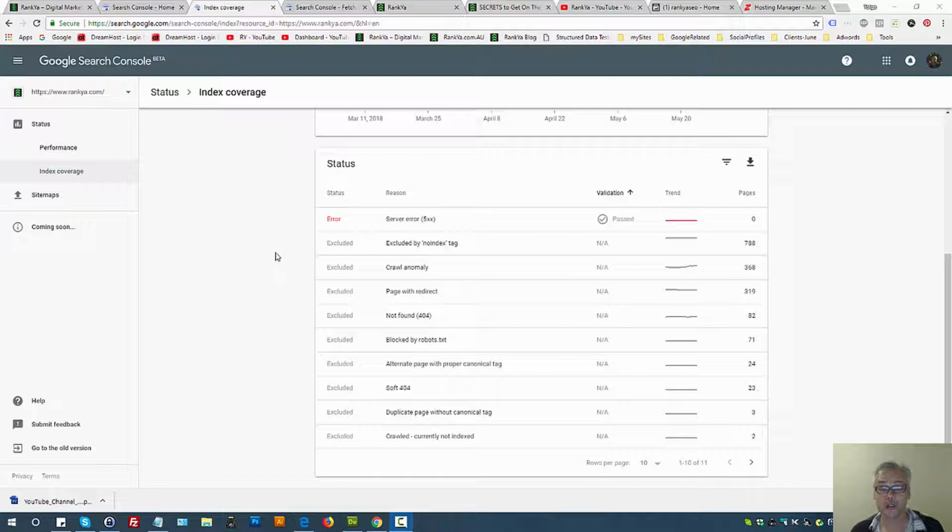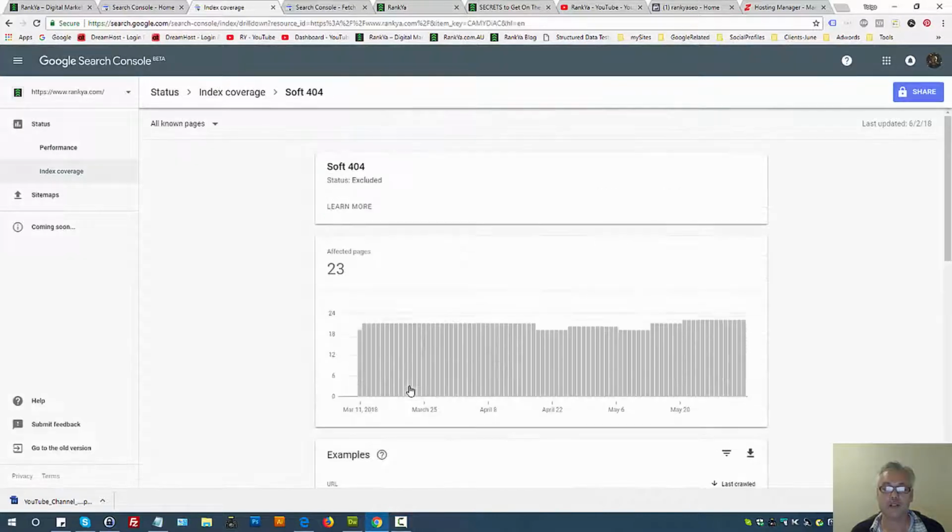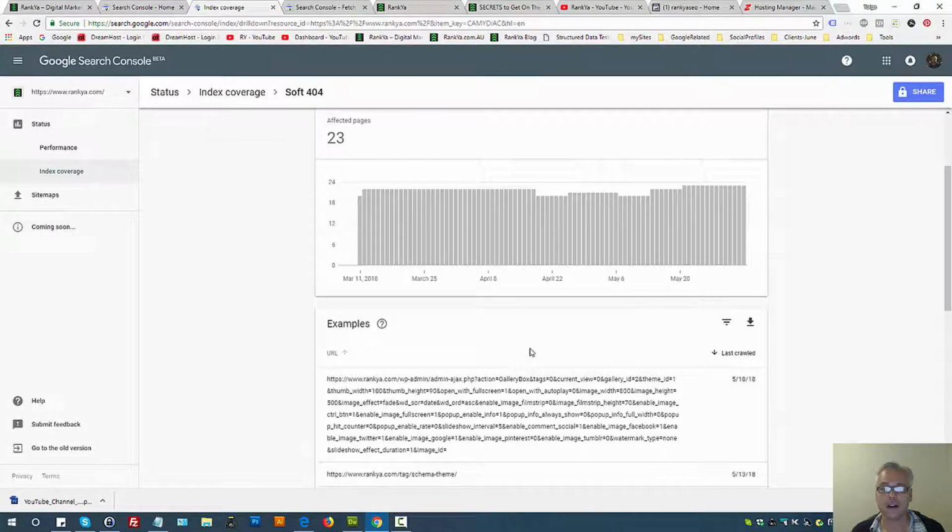The new Search Console Index Coverage Report excluded Soft 404. Let's press on Soft 404 and learn the best practices.